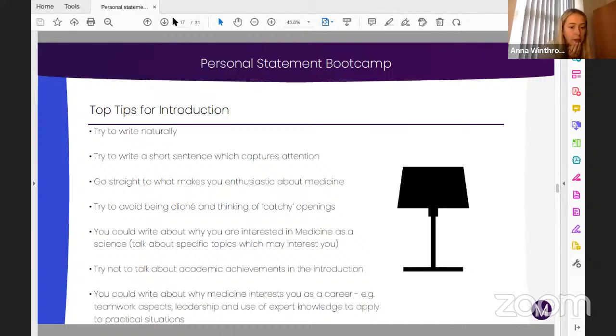Okay. Try not to talk about academic achievements in the introduction. Whatever structure you go for, medicine focus, then talk about hobbies, academics, potentially extracurriculars, things like that towards the end. Because if we open up with, I got top marks in my biology GCSE, or if you're a graduate, my biology A level, it's not setting you apart. So it's potentially worth putting that a little bit lower down if you want to talk about academic achievements.